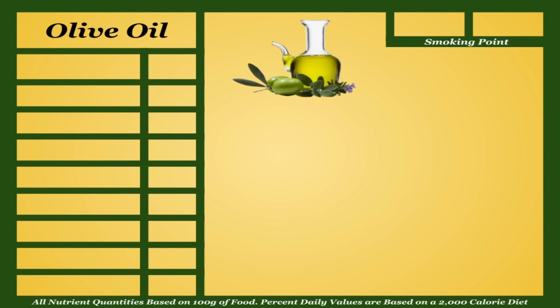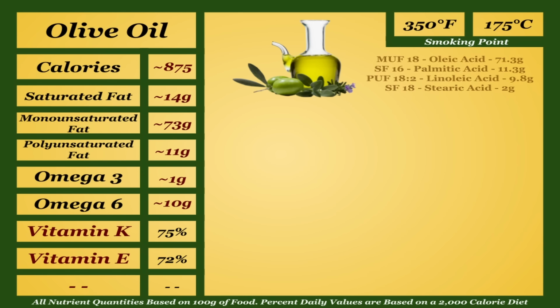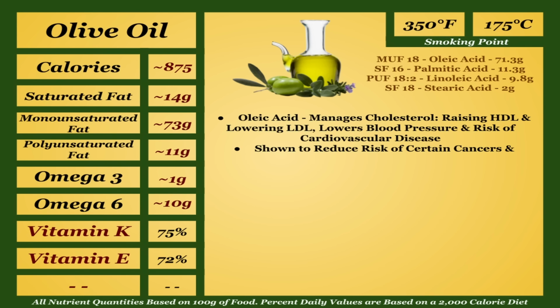Olive oil is overwhelmingly made up of monounsaturated fats, particularly the generally agreed upon to be heart-healthy oleic acid. Oleic acid is great for managing cholesterol levels, raising HDL and lowering LDL, and is shown to lower blood pressure levels and reduce the risk of cardiovascular disease. Olive oil also has notable links to reduced risk of certain cancers, certain respiratory diseases, and type 2 diabetes.